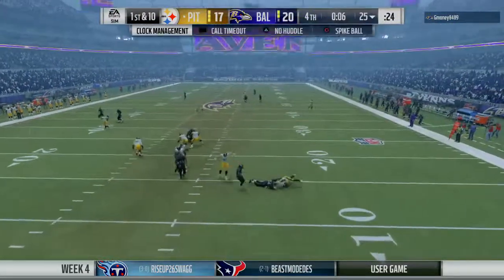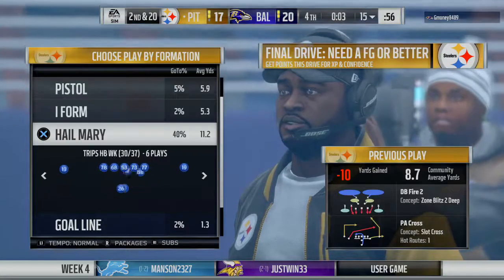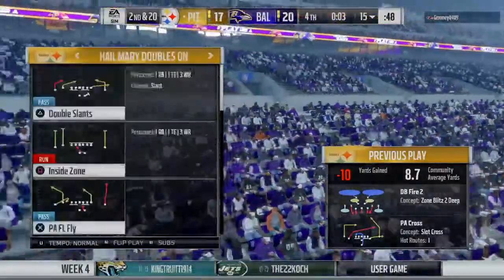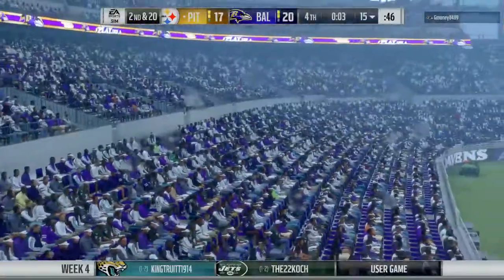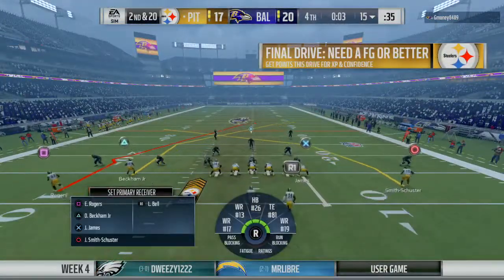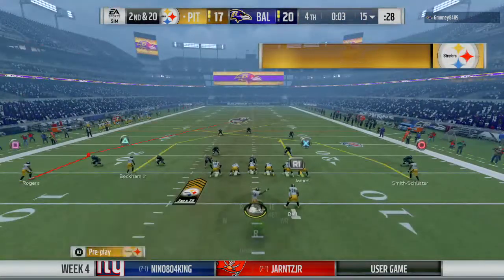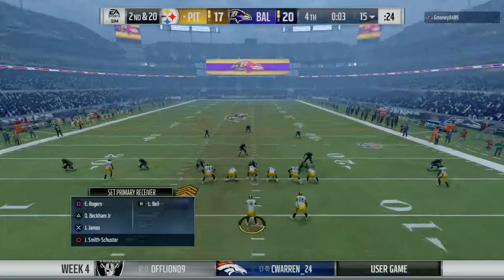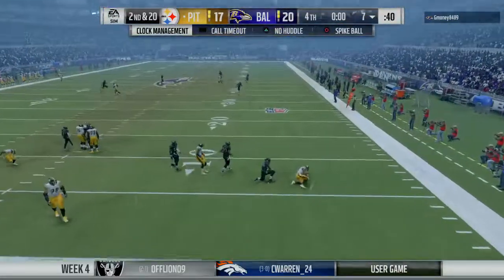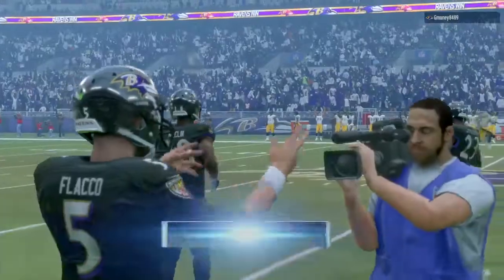Back to throw. Under a heavy rush, and down he goes. Tim Williams, a costly sack. They'll have to use a timeout here. And barring a defensive penalty, they'll be looking at one final play. One last throw here for Watson. Escaping, and he's taken down back at his own 7. Well, we saw a close game that kept us on the edge of our seats down to that final whistle.